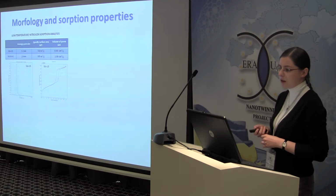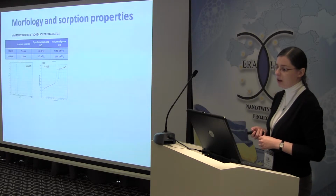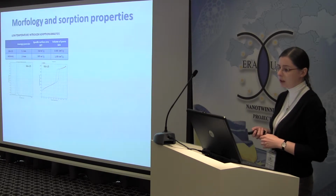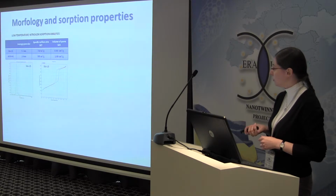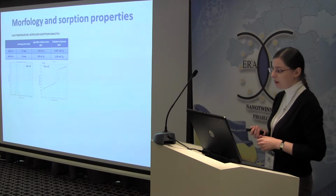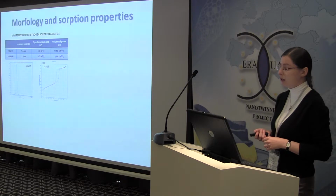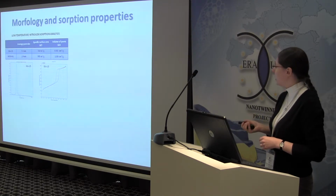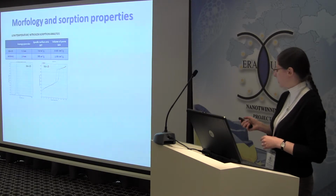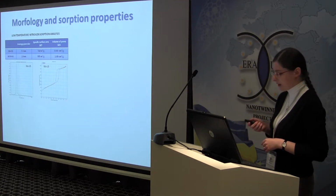In our study, we have two different materials. The first of them, SBA-15, was synthesized in our laboratory. The second one was purchased commercially. First of all, we investigated the adsorption properties of these materials using low temperature nitrogen sorption analysis. As you can see from the table, these materials differ in the pore sizes and also in the volume of pores, and they have roughly the same specific surface area.